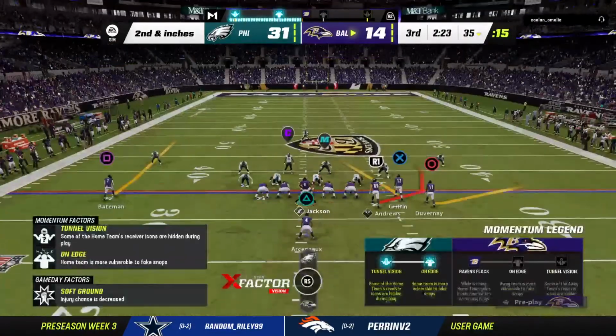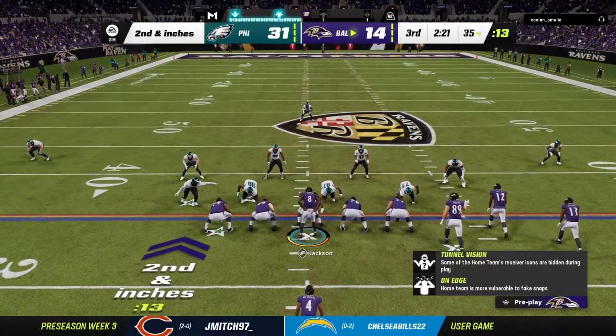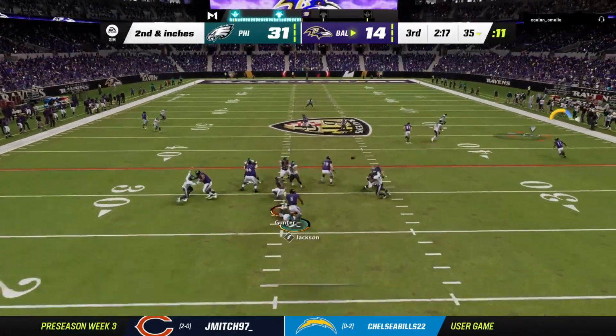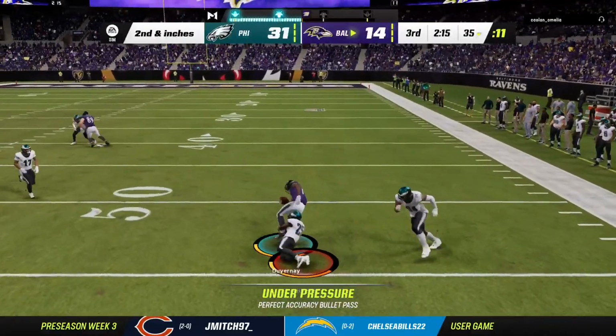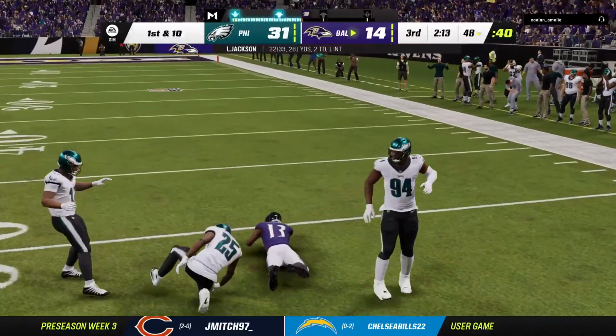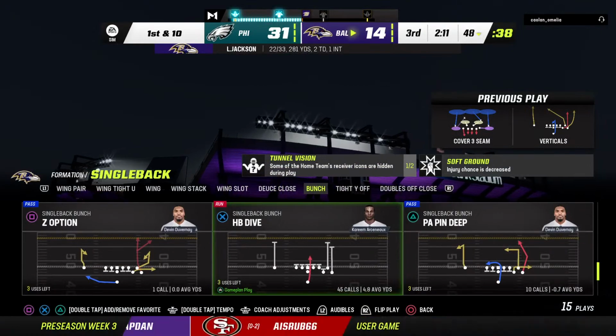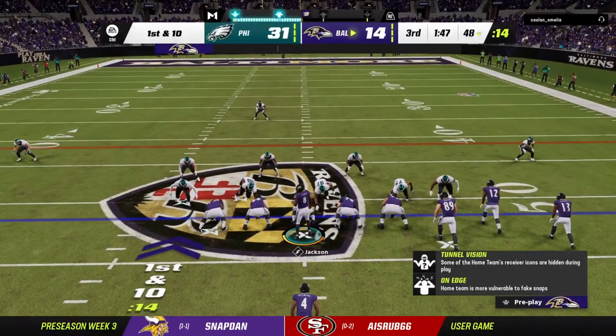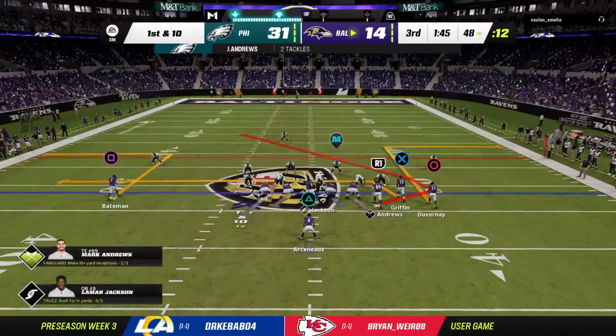A good gain on 1st, has them set up with 2nd and just a couple of inches now from the 29. Throwing is Jackson. Open man is Duvernay. And able to get this one across the 45 before he's brought down. Back-to-back good plays have him on the move on 1st down.